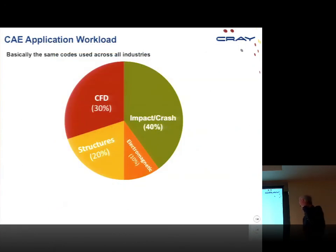Okay, so part of what we hear is, well, that's all great, and yeah, we'd like to run 1,000 cores, but ISV codes don't scale. So, you know, what's the reality of that? And this kind of gets into that other talk I put together.